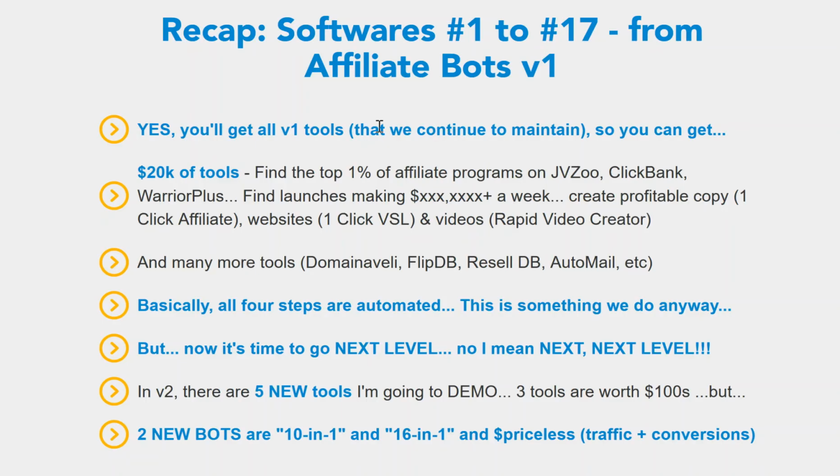And by the way, we continue to maintain these tools. So if you join Affiliate Bots 1.0 in November, you'll see that the tools are still running, they're still updating, there's still new products that are in there every single day. And this is well past any kind of refund policy. The reason I do this is because I personally use the tools myself. So if one of the tools has an issue, then I go in to look at it because I want to continue to use those tools.